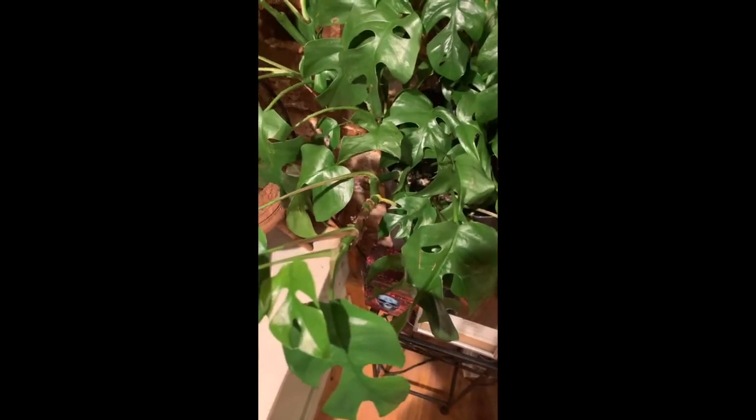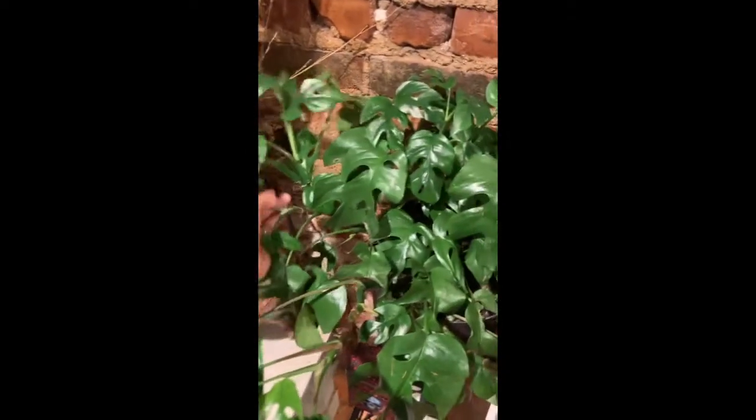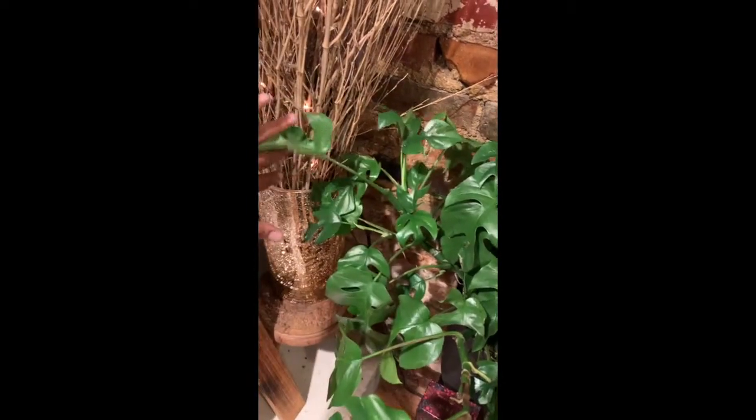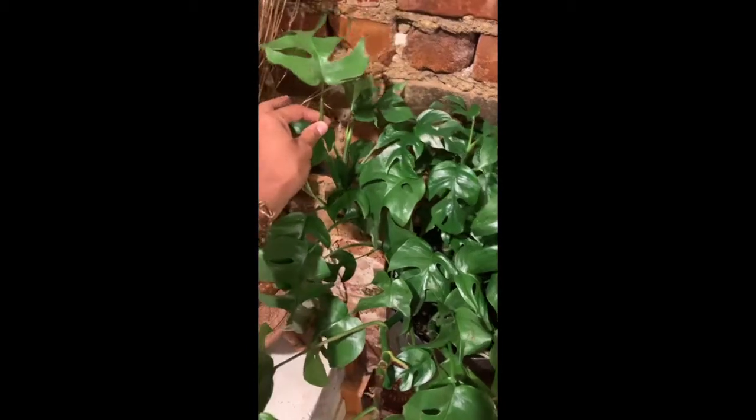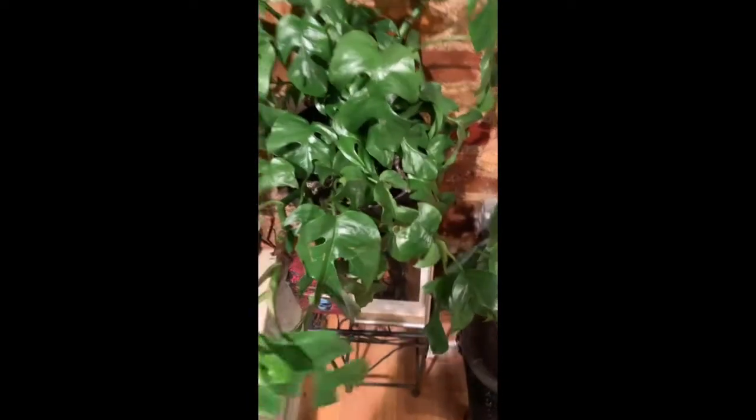But yeah, I've had this one for a few months now, and it's doing a lot of growth. It's growing a lot. It's putting off a lot of new leaves, and it's definitely a vining plant. So it is going and spreading out. So this whole part over here, I'm going to probably wait until it's able to stand a little bit more and maybe get a moss pole for this one.